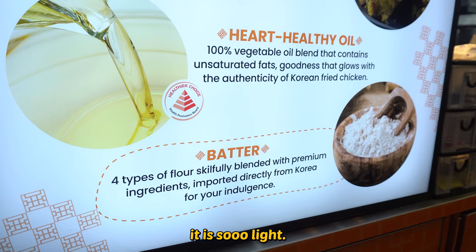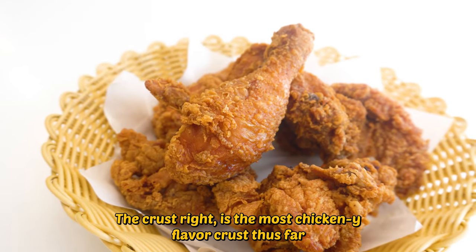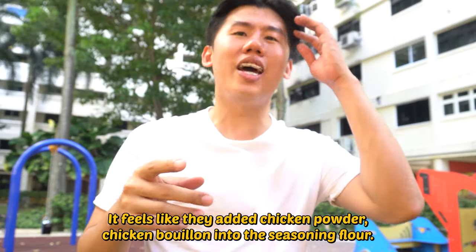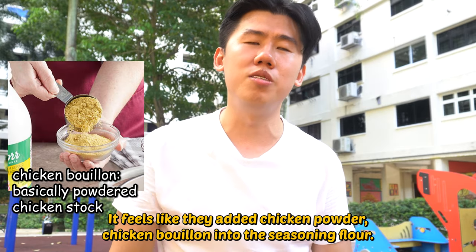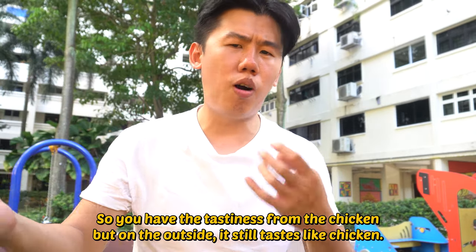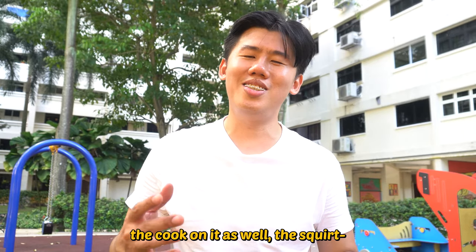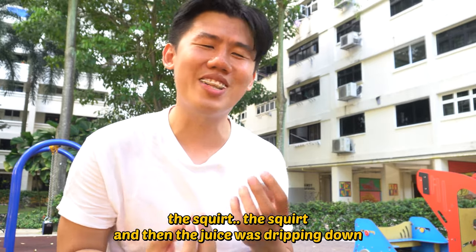It's so light. The crust is the most chickeny flavored crust thus far. The crust is actually tasty. It feels like they added chicken powder, chicken bouillon into the seasoning flour. So you have the tastiness from the chicken, but on the outside, it still tastes like chicken. The cook on it as well, the squirt, and then the juice was dripping down.